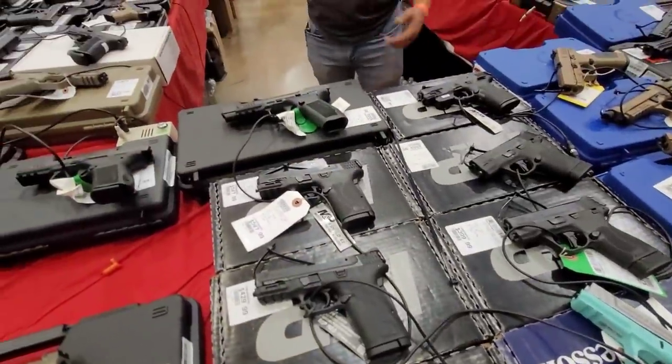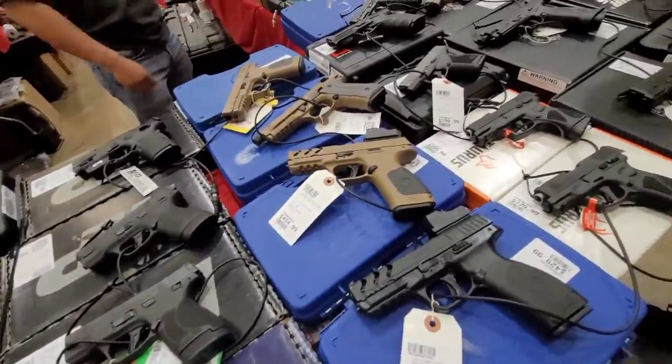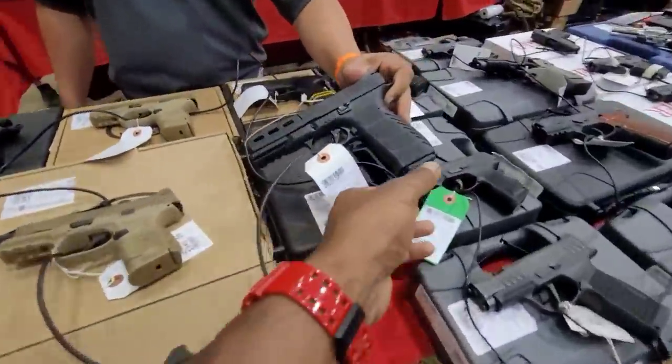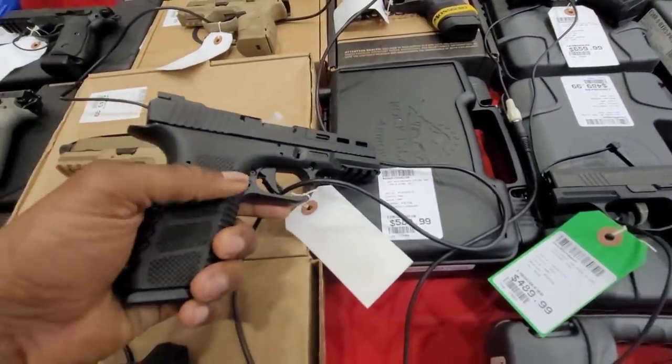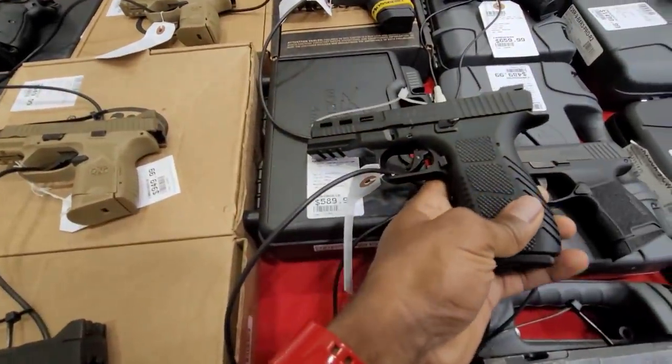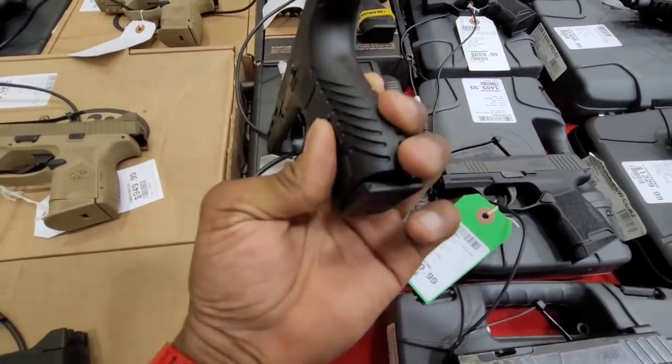Something cool. Check out the Chiapa Rhino. Yeah, I seen it. We also have the new Rock Actors. Oh yeah, that is nice. Almost all steel frame. Really? Yep. It takes a polymer mag. That's kind of cool. And it's a striker fire gun. Yep.